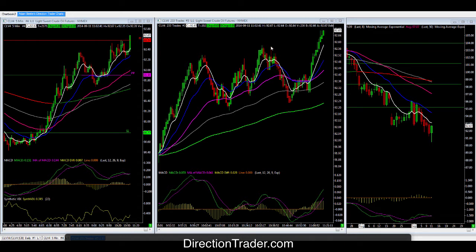A, for trading, and B, I do have some longer term swing positions which I'm looking to get out of, that we've been short for some time. So I am looking to maybe manage out of this maybe here coming this afternoon.